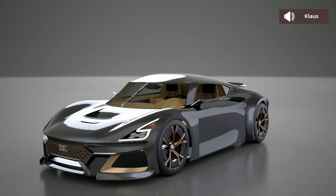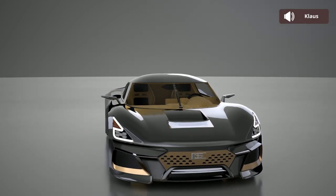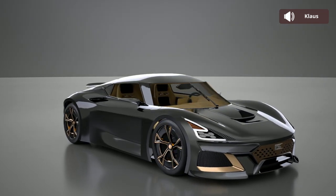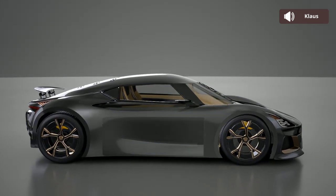Front, a three-quarter front, and side is better than the rear. The roof part, the upper part in the rear view, is still okay-ish, but then it breaks loose, yeah, it's just too much.